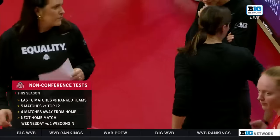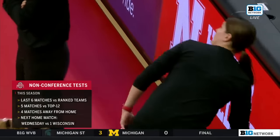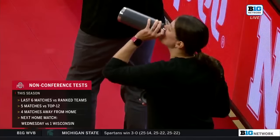Well, I don't know how a schedule like this could not get you ready. I mean, 6 matches in a row now, 7 against ranked opponents, 5 against top 12s. They've been on the road.